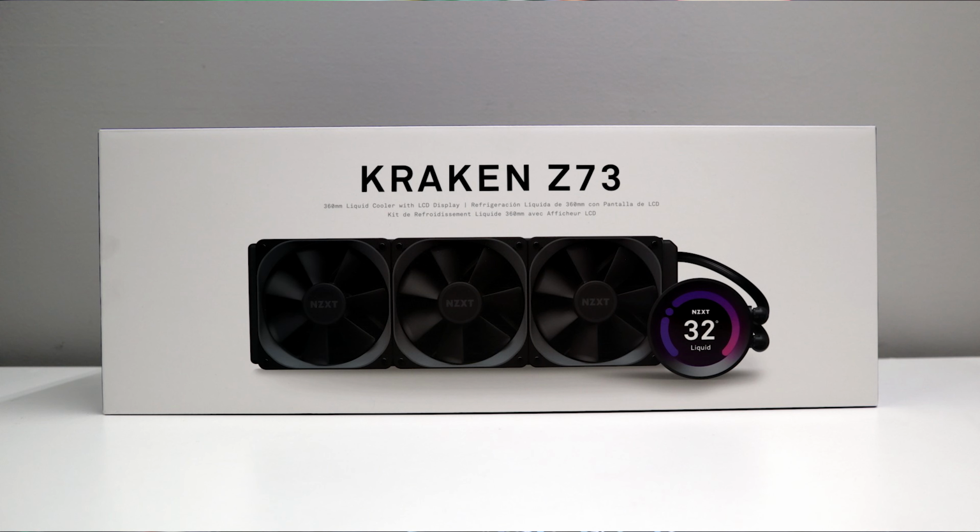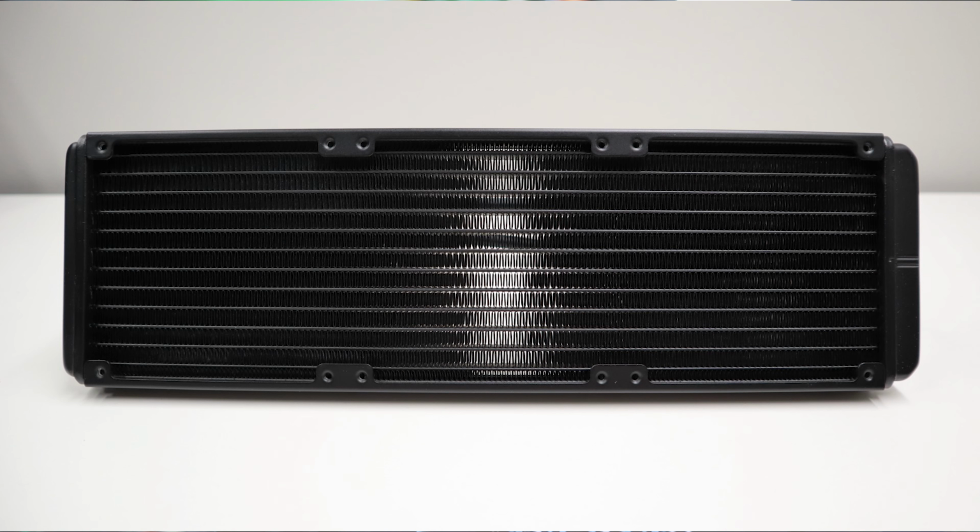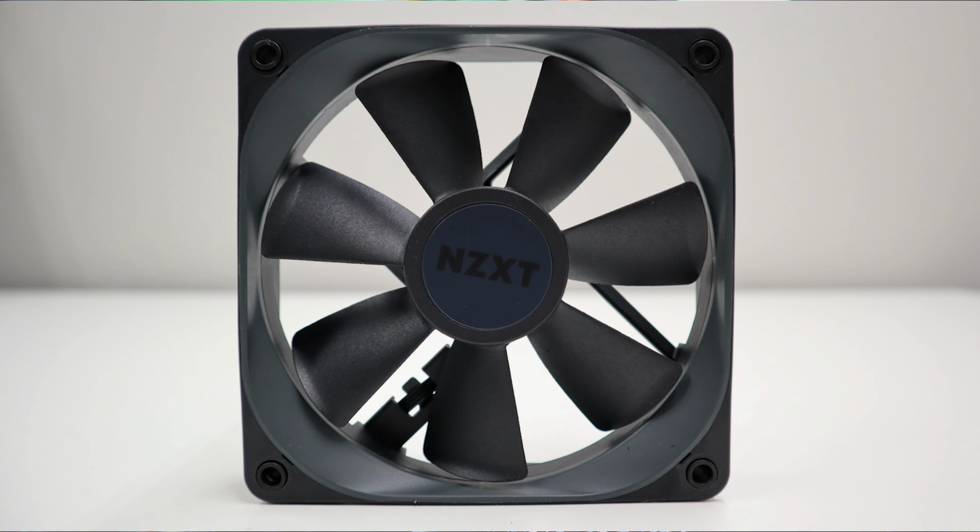Hey, what's up everybody? This is Ryan, and this year I looked at a lot of all-in-one coolers. We had units in from Cooler Master, Silverstone, Corsair, NZXT, and more. One that really stood out to me though was the NZXT Kraken Z73. Now this one's pretty cool. It's a 360 millimeter all-in-one cooler. So obviously it has a 360 millimeter radiator along with 3 of NZXT's 120 millimeter Aer P fans.